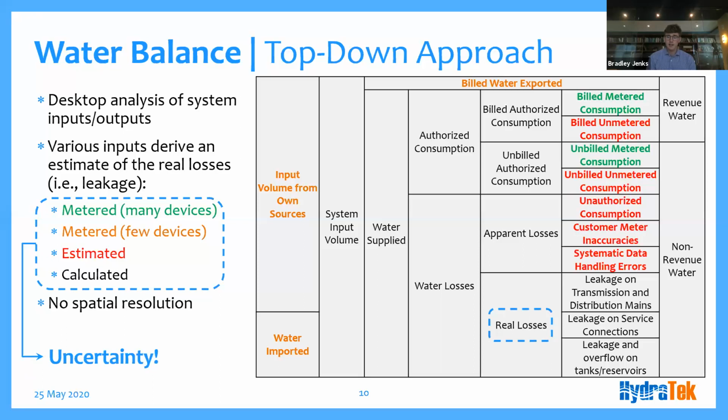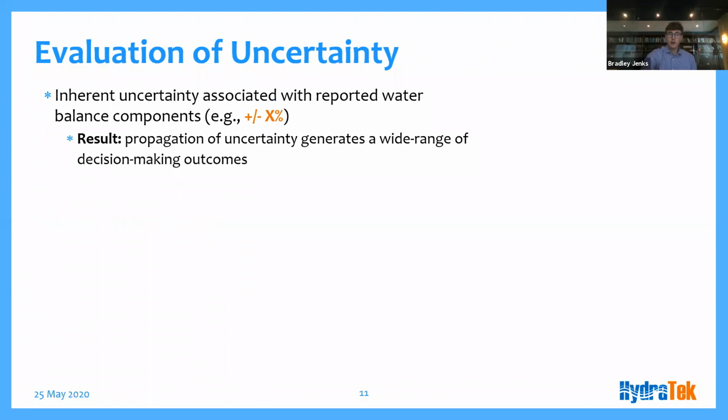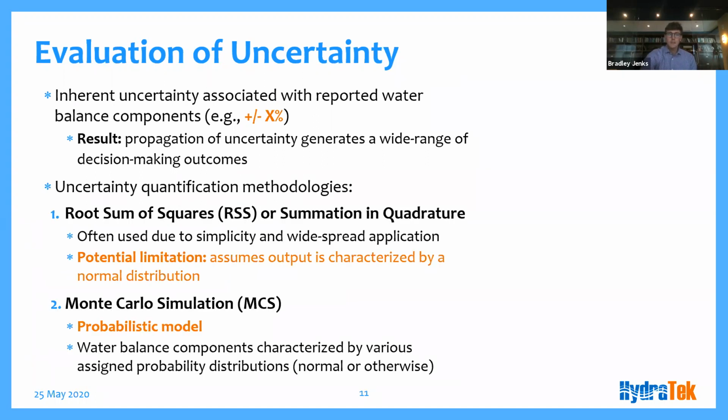And everything in the black text is a calculated value, which has a propagation of all these different uncertainties combined within. And so if we look at quantifying or evaluating the level of uncertainty, particularly pertaining to the estimate of real losses, as I mentioned, we have that propagation of uncertainty, which does generate a wide range of different outputs or decision-making outcomes when we look at that specific indicator.